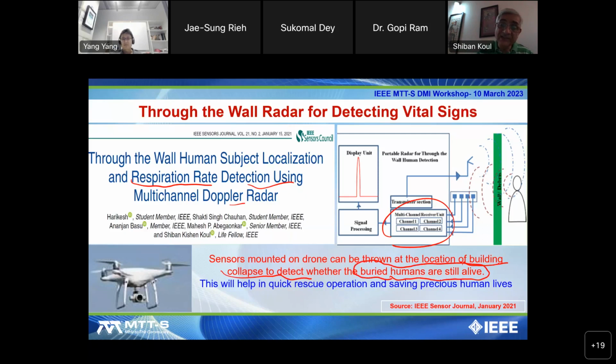So one of the things we can do is make this sensor using the technologies Professor pointed out, small ones. So we can fit them on drones, and whenever there's a building which collapses, we throw these sensors at the building. These are all Doppler radars, and wherever one picks up respiration or a heartbeat under the debris, we can actually rescue these people and save precious human lives using this technique.